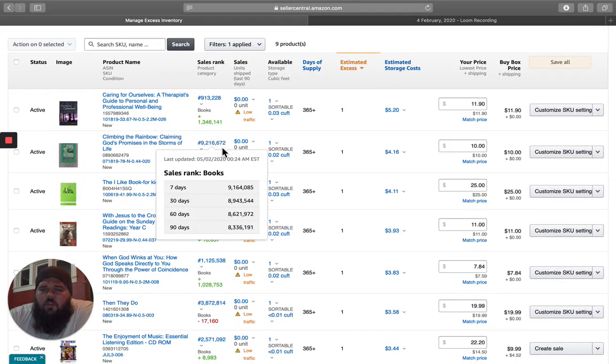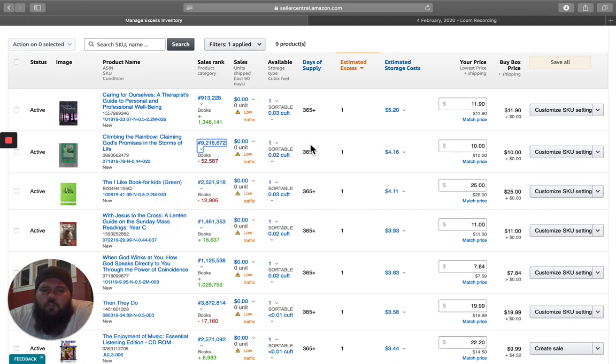This book here, as you can see, I'm probably going to lose a little bit of money on. It's actually come down in seller rank a little bit. I'm at a 9 million rank. This type of book is why I've pretty much instituted a lot of the rules that I have, to where I can avoid long-term storage costs. I can avoid losing money on a book.